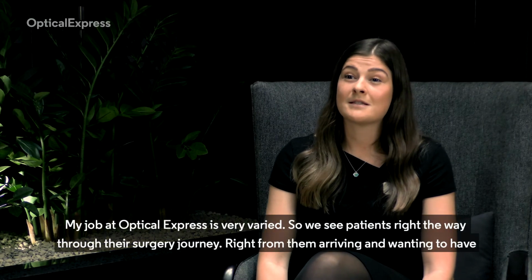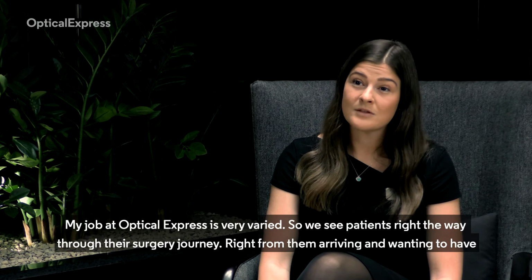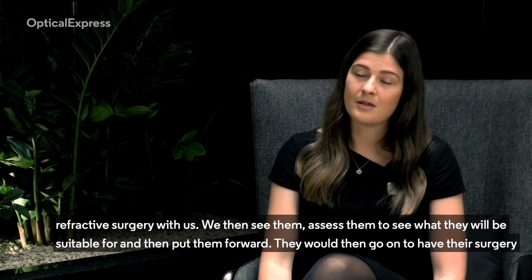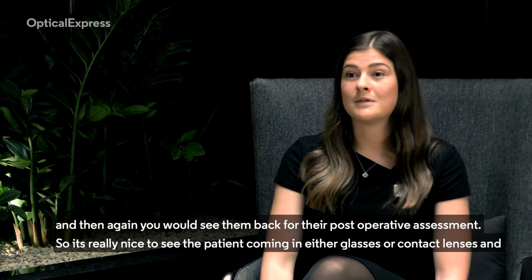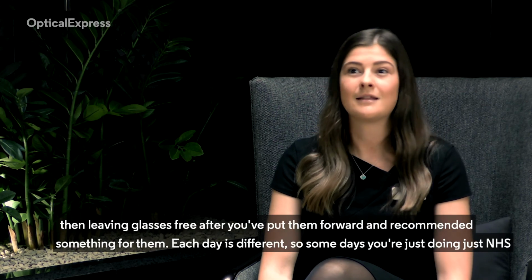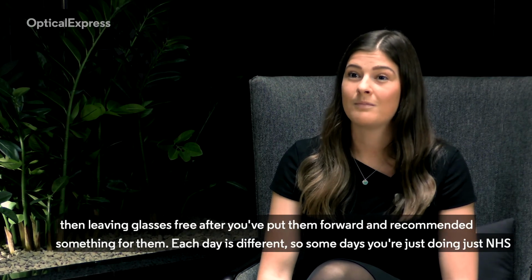My job at Optical Express is very varied, so we see patients right the way through their surgery journey. Right from them arriving and wanting to have refractive surgery with us, we then see them, assess them, see what they'd be suitable for, and then put them forward. They would then go on to have their surgery, and then again we would see them back for their post-operative assessment. So it's really nice to see the patient coming in either in glasses or contact lenses, and then leaving glasses free after you've put them forward and recommended something for them.